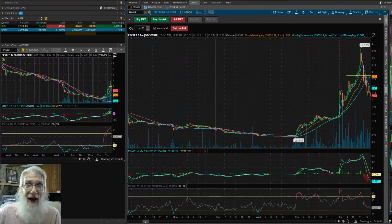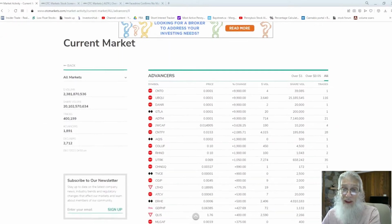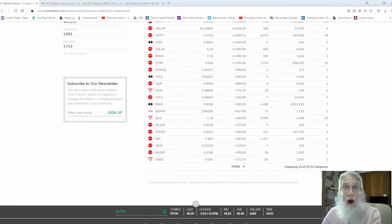So let's jump back to OTC markets. So we're back to our main page here with the advancers. What I am primarily looking for now, because I know September 28th, they are taking all of these stop signs, and the yield signs are in danger, taking them off the market. They're all in danger. All these guys are in danger of being yanked.